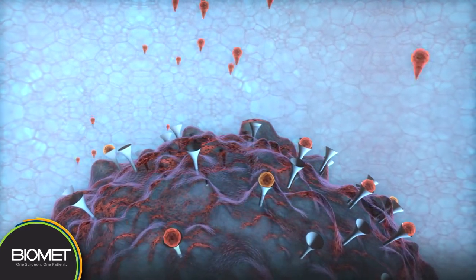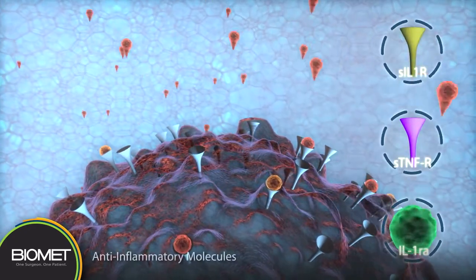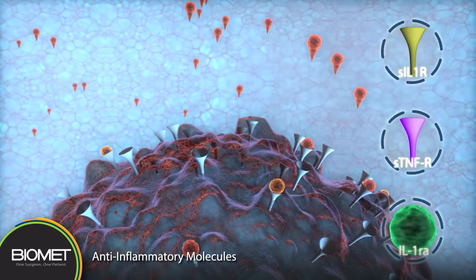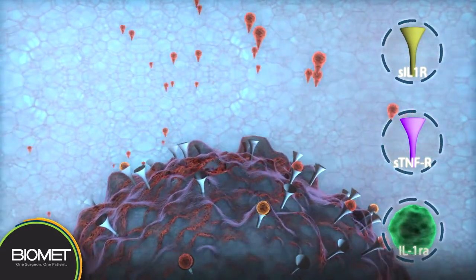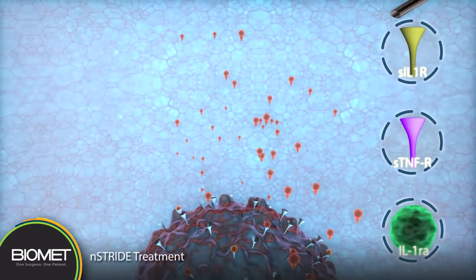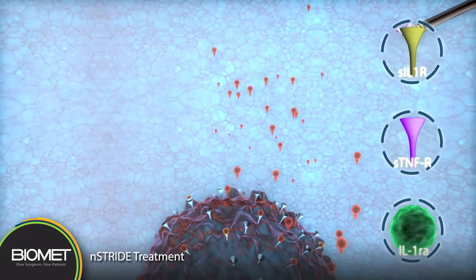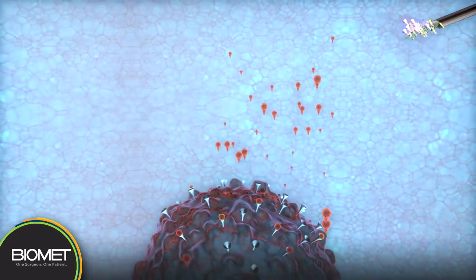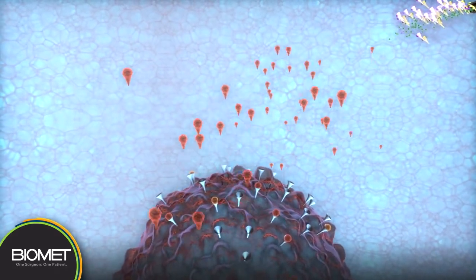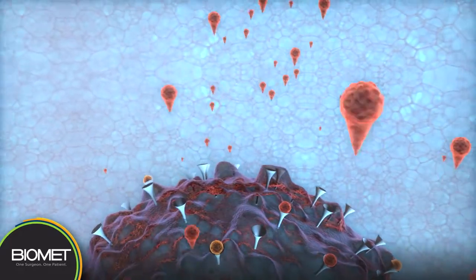There are several naturally occurring inhibitors of the pro-inflammatory cytokines IL-1 and TNF-alpha. These include the interleukin-1 receptor antagonist protein, also known as IL-1RA, sIL-1R, also known as soluble interleukin-1 receptor, and sTNF-Rs, known as soluble tumor necrosis factor receptors. All of these are highly concentrated within the autologous protein solution, APS.